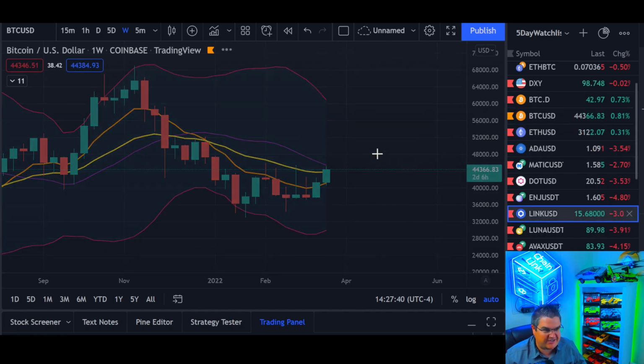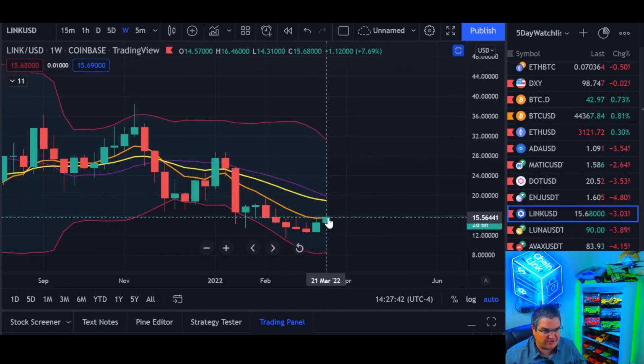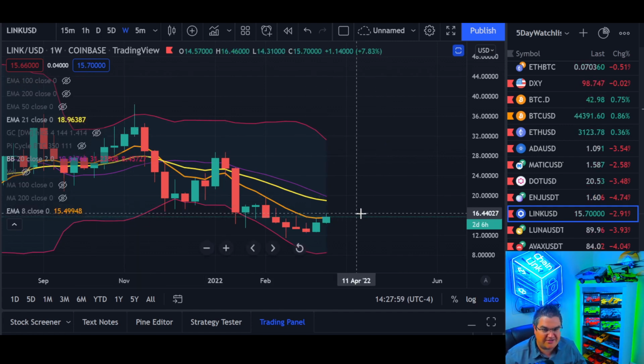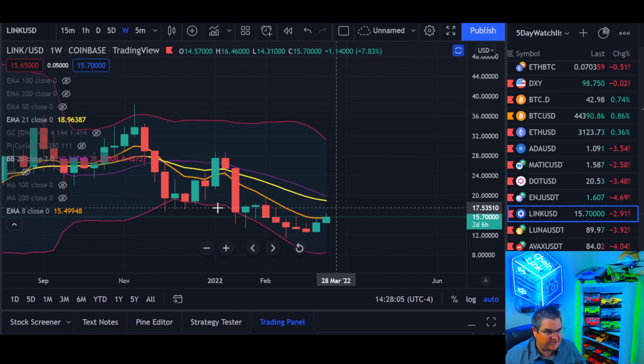All right, so let's go back to Chainlink and see what we need to do. So when Bitcoin does that, we need Chainlink to do the same. Maybe Chainlink's a little bit behind Bitcoin, and that's fine, okay? Baby steps, all right? So that exact number as of right now, 15.49. You see it on the lower left there, right over there. So it changes. It might change a little bit between here and Sunday, but the 8-week EMA is a good place to start, okay?